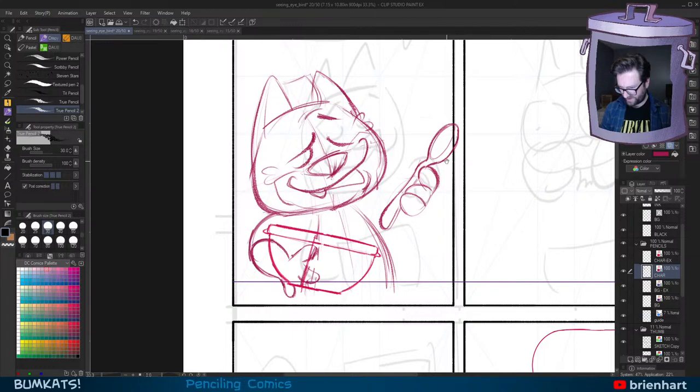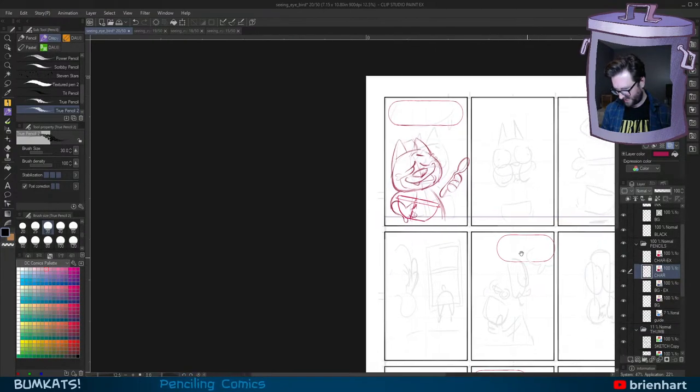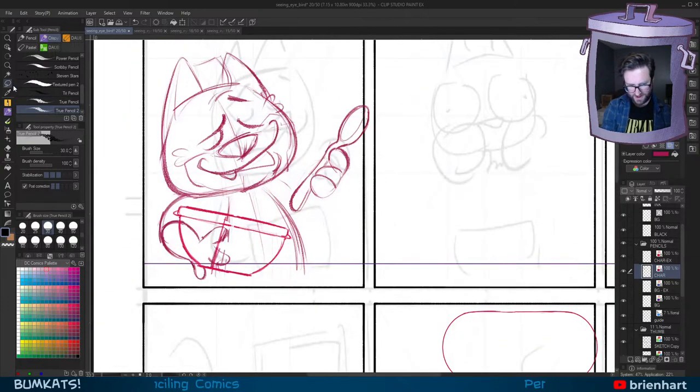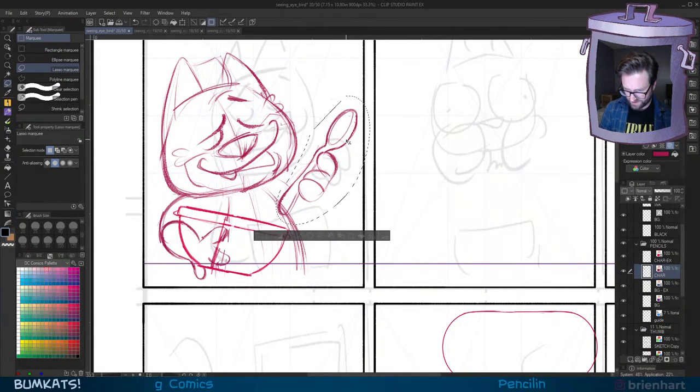Maybe I'll have that break the panel there. Actually, no, I won't, because this is kind of a rhythm thing, this gag. So I want nothing to be broken out of the squares. So maybe... not sure about this.